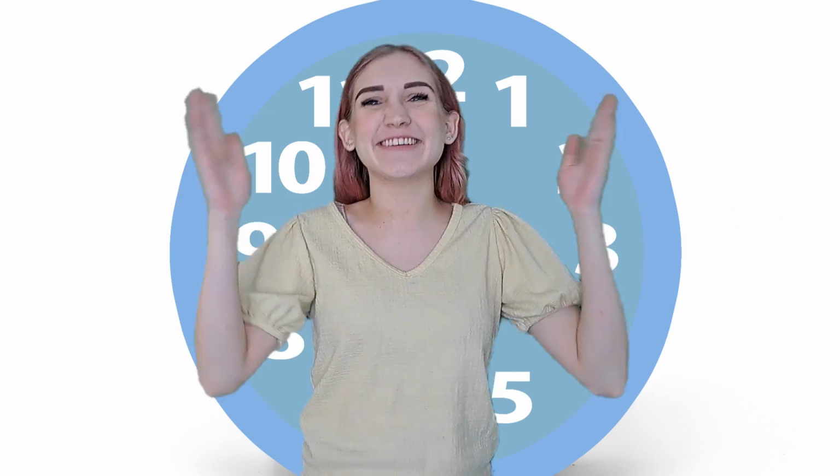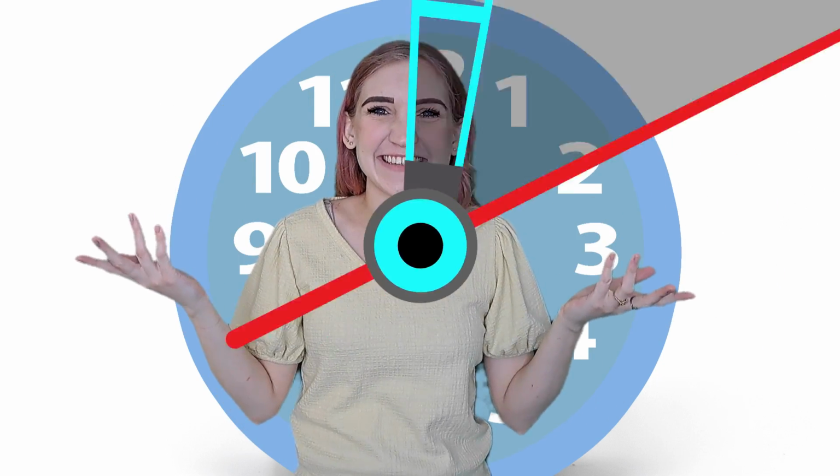Hickory dickory dock, the mouse ran up the clock. The clock struck 1, the mouse ran down. Hickory dickory dock, the mouse ran up the clock. The clock struck 2, the mouse went boo. Hickory dickory dock, the mouse ran up the clock. The clock struck 3, the mouse went wee. Hickory dickory dock, the mouse ran up the clock. The clock struck four, the mouse said no more. Hickory dickory dock. The end.